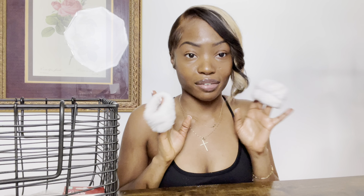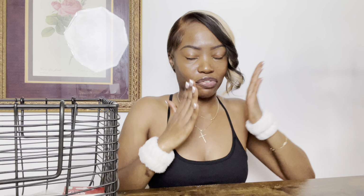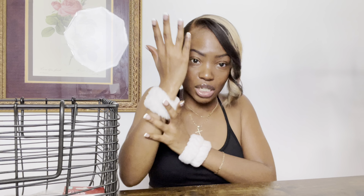So when we're washing our face, right? No one told me about this. And I don't know if you know about this, but this is gold. These are called facial wristbands. And basically when you're washing your face, right, you're in front of the sink and the water is seeping down your arms and it's getting on the floor and it's super annoying, right? Put these babies on. You won't see one drip hit the floor.